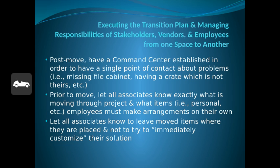And also let all associates know to please leave the items where they're placed and not try to customize their solution. Very often people get into the new environment and then think that they want to do things in a different way. Please keep in mind there were usually hundreds of meetings and thousands of eyes on this project, and the reasons why things were placed where they were, there's reasons behind it. So before you start customizing it to best fit your needs, work with it for a couple of days. If it doesn't work for you, put on a piece of paper why. Oftentimes, if you need to move some safes or very heavy file cabinets, it's better to bring the vendor in to do all those types of moves throughout the company, not just your particular move, because it can be very costly and time consuming.